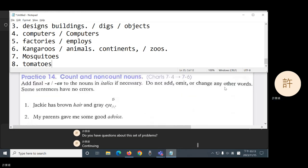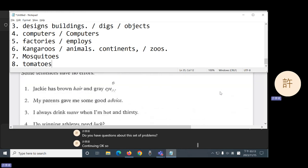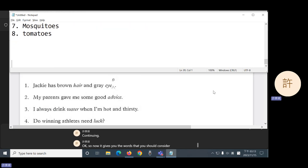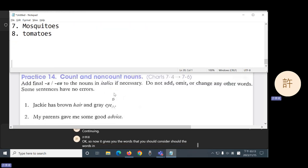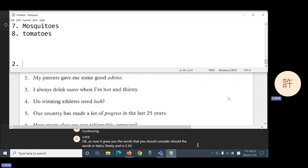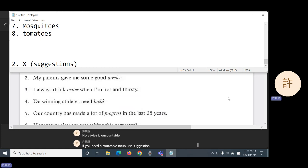Continuing. Okay, so now it gives you the words that you should consider. Should the words in italics 斜体, end in S? Number two, good advice. Can advice be counted? No, advice is uncountable. If you need a countable noun, use suggestion. Suggestion is countable.